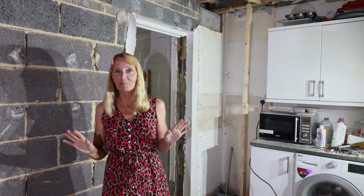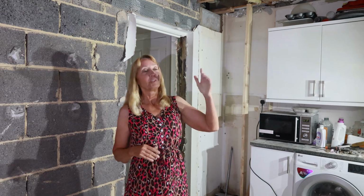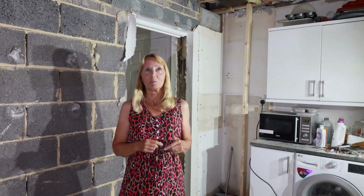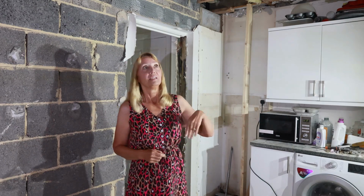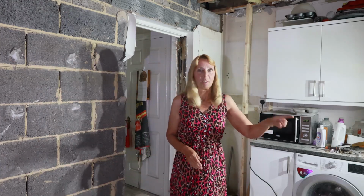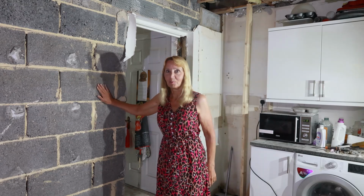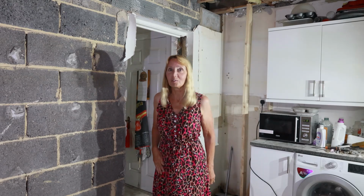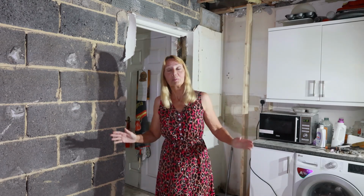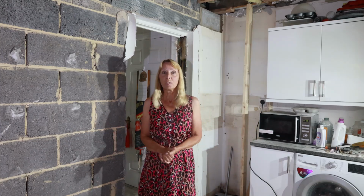I daren't move the camera, but I will go through it without me talking about the ceiling. So my husband's taken the ceiling down, I didn't do it. He's taken that wall down, which isn't a supporting wall. This is the supporting wall. If Brian took that down willy-nilly, I wouldn't have a house. I'd be out in the garden talking to you from the garden shed.